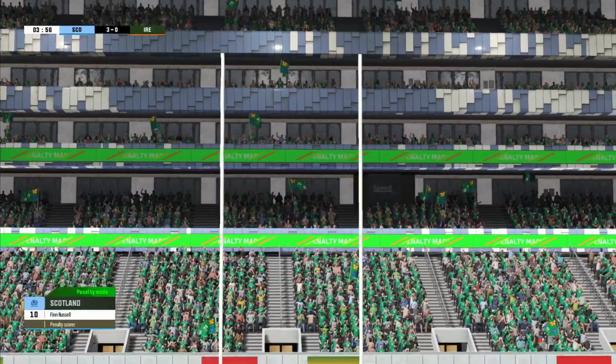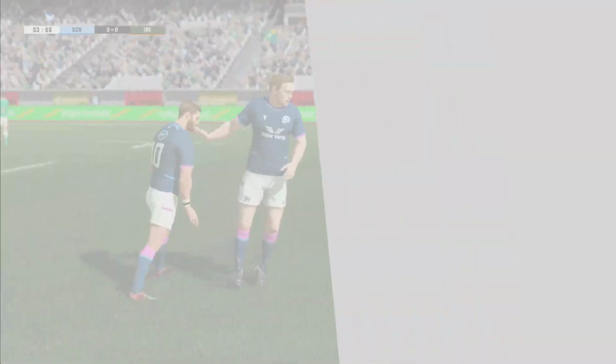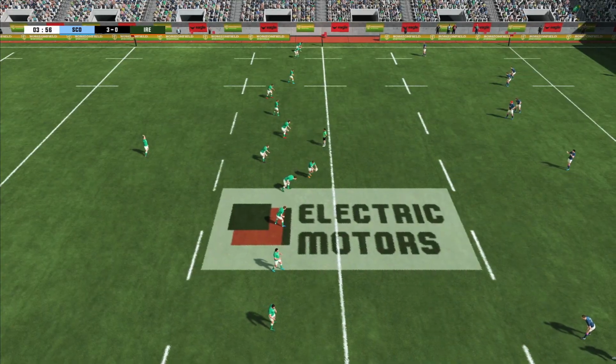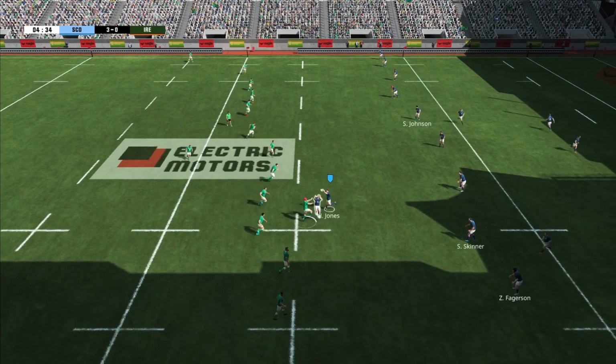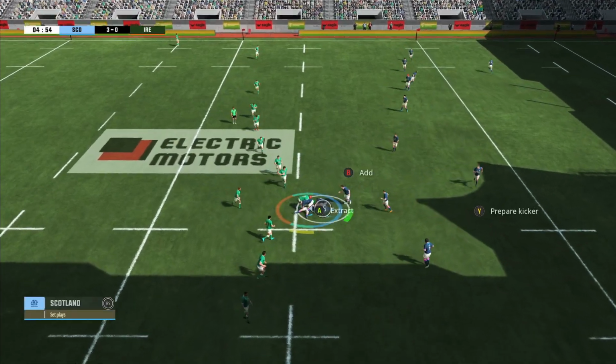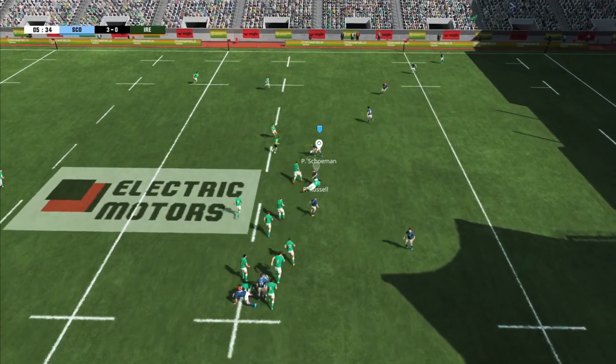Oh, but slotted through the posts absolutely beautifully. Finn Russell takes Scotland into the lead, 3-0. Ireland are going to have to fight back. They can't afford to give penalties away like that in this game. This is a beautiful kickoff, though, from Sexton. Hugh Jones managing to collect. That was a tough one, but very well placed by Ireland.